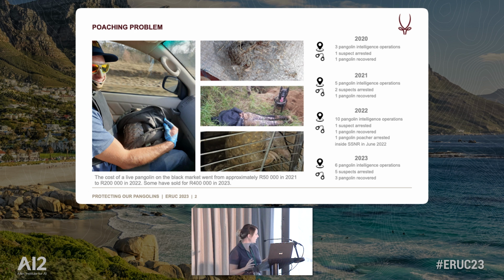This is only in the Lowveld that we have these numbers, but basically in 2021, a pangolin was selling for 50,000 Rand. Then in 2022, this went up to about 200,000 Rand. Some have even sold this year for about 400,000 Rand. So the increase of 400% from one year to the next and then another 100% is crazy. What is the reasoning for this? Could it be because the number of rhinos is less? Is it just the higher demand for pangolin scales? We're still trying to figure all of that out.